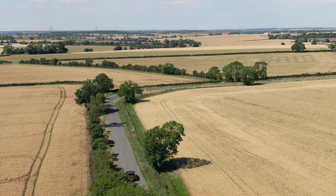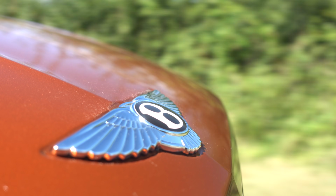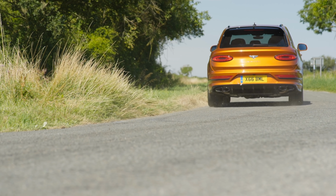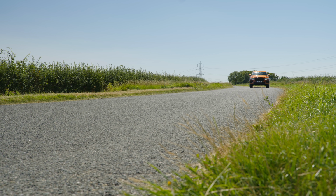There is an almost unparalleled serenity to the big Bentley that is very befitting of the Flying Bee badge. A feeling of resolute calm, however turbulent the tarmac beneath the 22-inch wheels. I do like the feeling that you get with this car in terms of its luxury through heft.